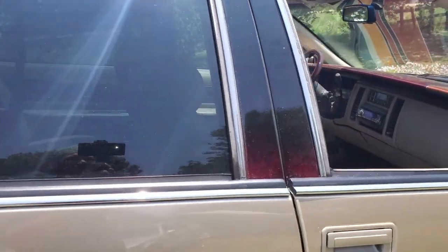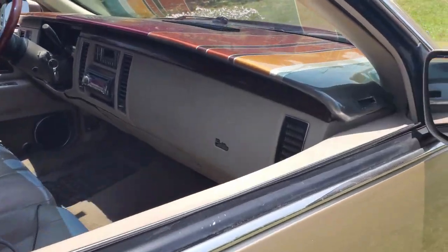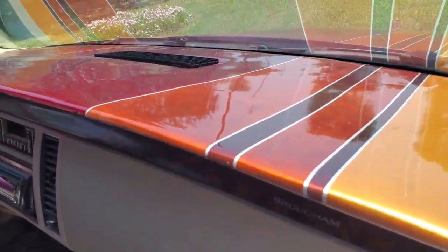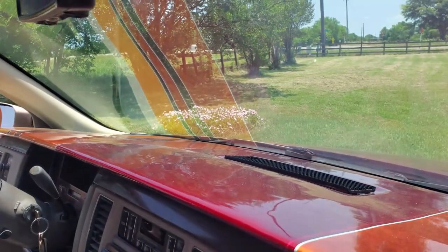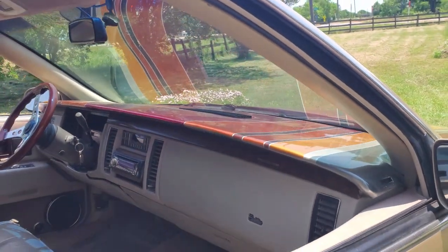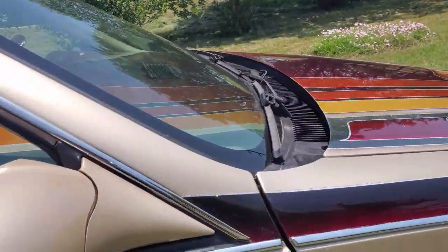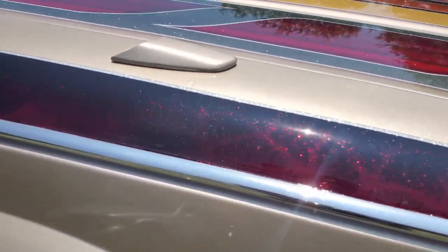Yeah, I even painted in between the doors. I love how it fades. Got the flake in it. Fiberglass dash, which I thought was gonna be, you know, you can maybe see the glare. Thought it was gonna be kind of an obstruction, but I actually really like it because it just reflects the paint up on the windshield, which looks really cool when you're driving. Get to see all the flake dancing. Yeah, on there. I don't know if it'll pick it up or not.